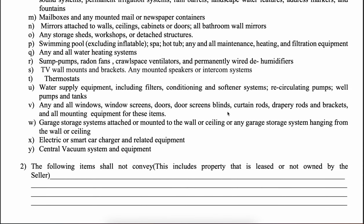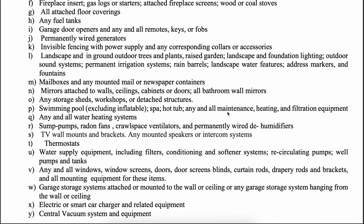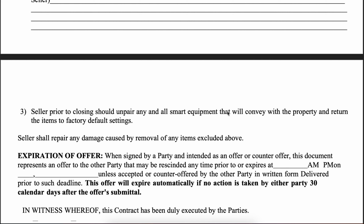So I'll let you on your own time read through what is included in A through Y, but the committee took a lot of time to try to find those items that we keep getting the most questions about, that you get the most questions from your clients about, and really trying to address those concerns. If it's not something that's included in here, it's arguably going to be personal property, and that can be conveyed through a separate bill of sale, which SCR has a bill of sale form.